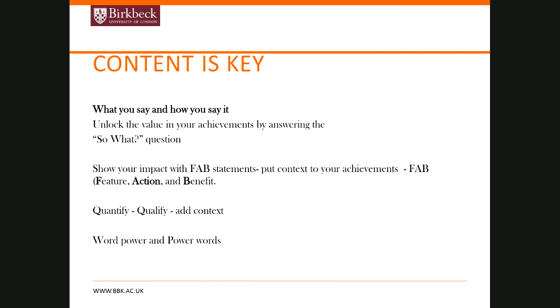So don't forget, content is key. It's what you say and how you say it. So unlock the value in your achievements by answering the so what question. Show your impact with FAB statements. Put context to your achievements. FAB stands for feature, action, benefit.